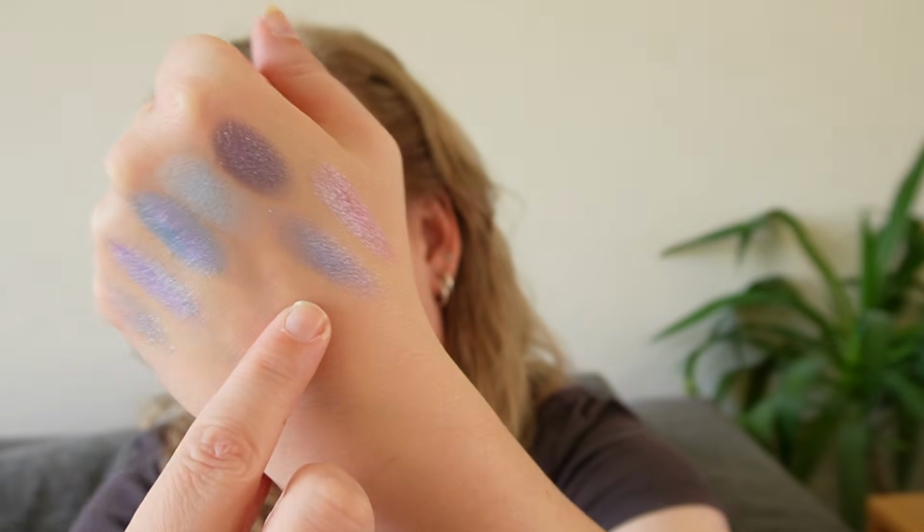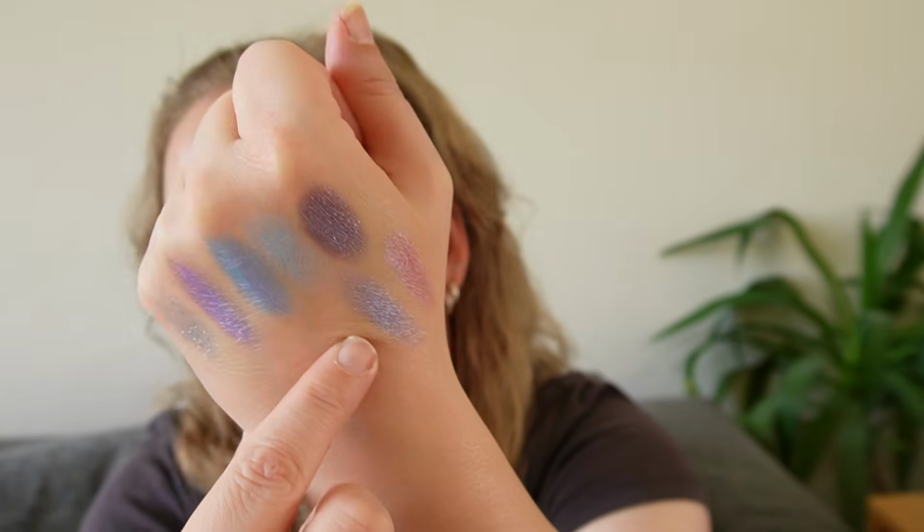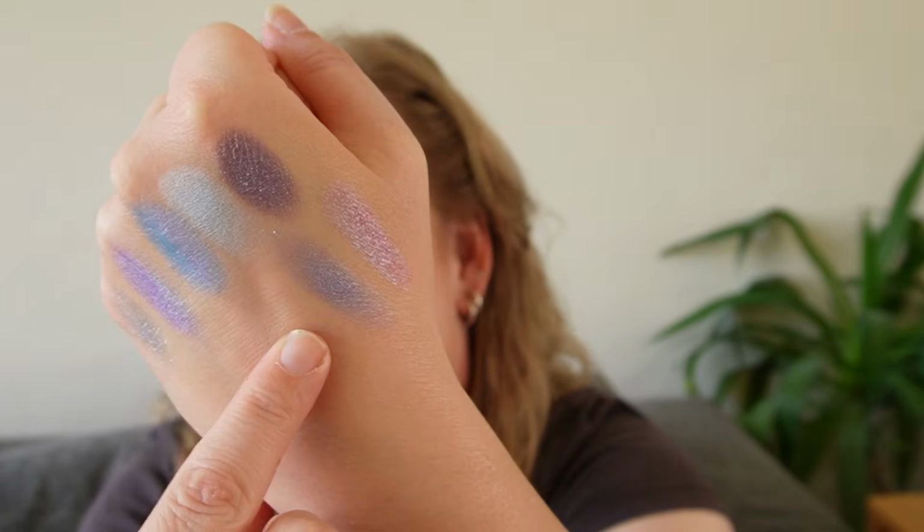See, I don't understand why they called this palette Lavish, because it's not that lavender. It's more of a periwinkle, really, and I love that shimmer. It's really pretty. It's got more of a satiny feel to it, but then it does have the impact, you know?